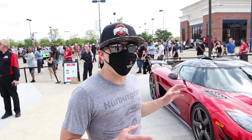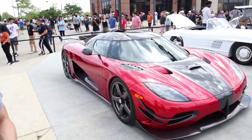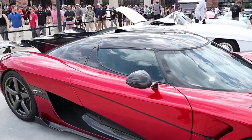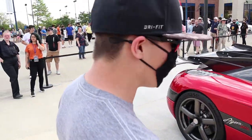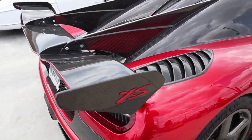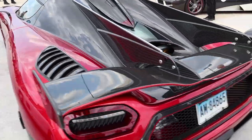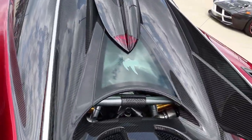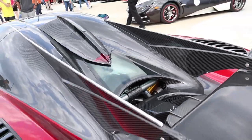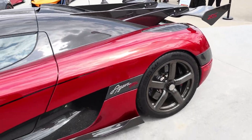All right, guys, we've got the 1 of 6 Koenigsegg Agera XS right here. We'll take a walk around and take a look at it. Finished in a very nice red color, lots of carbon fiber all over it. Carbon wheels. You take a look at the ghost emblem in the middle there. You can actually look inside and see some of the suspension elements. Lots and lots of carbon fiber. Very rare, very valuable, very awesome to see here in Columbus.